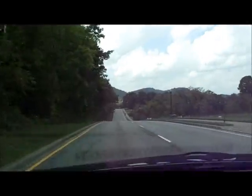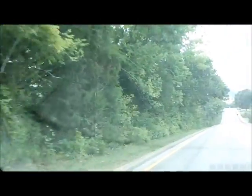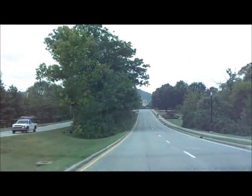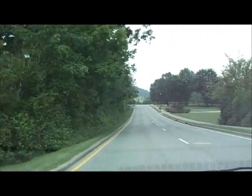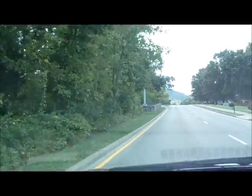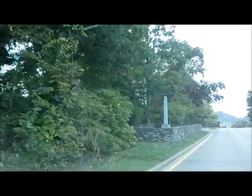What's really unusual about it is this is a median right over here, and that's where the cemetery is going to be. As a matter of fact, it's coming up right here. We'll be right there on the left. And just down the road, I'm going to stop and pull over and take pictures. It's called the Midway Plantation Slave Cemetery.